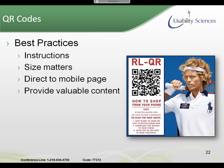The other thing is that size matters. So the information that you are encoding is going to dictate how large the QR code is. For these micro QR codes that you typically see in print ads, they were expected to be only 6 to 15 characters or so. As you start to get bigger and bigger, then it's going to get larger and larger.